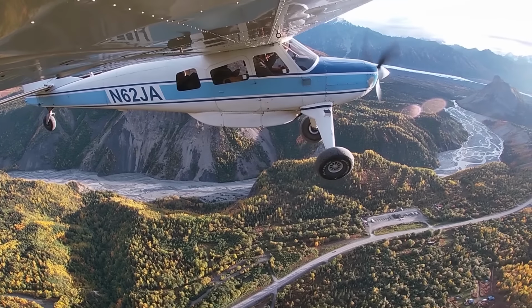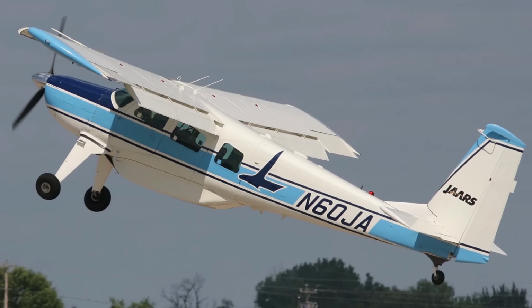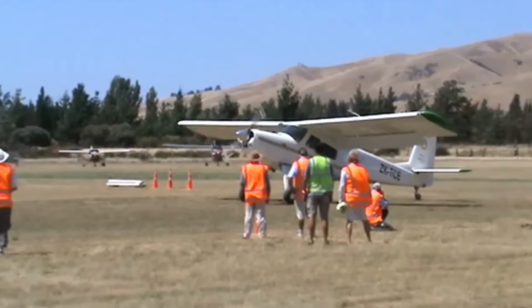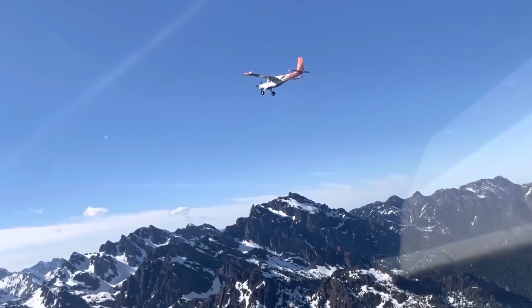To this day, the ruggedness and flexibility of the Helio Courier's design remain largely unmatched. When you think about what it can do, taking off from a backyard, landing on a dirt patch, and flying slow enough to fly formation with helicopters, it's clear that Otto Koppen's little bird was something special.